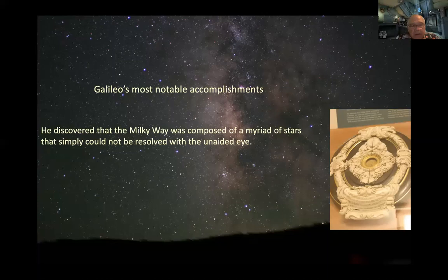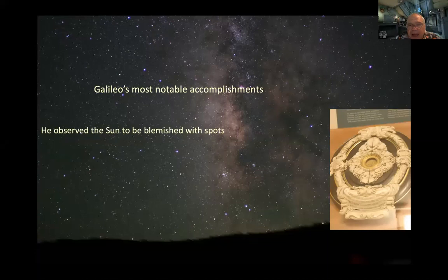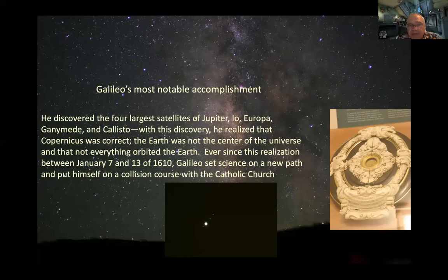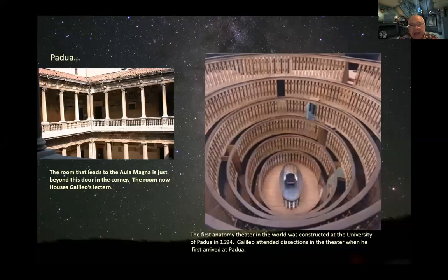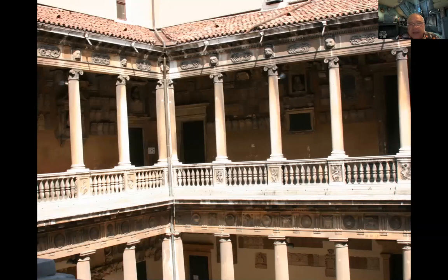He also discovered that Venus, the planet, went through phases like the moon did, and that there were blemishes, spots on the sun. And he discovered the four moons of Jupiter that now bear his name, the Galilean satellites. So he did a lot of neat things. This is where Galileo taught, in Padua, Italy. This is a school, a college that started teaching students in 1222. That's a long time ago.